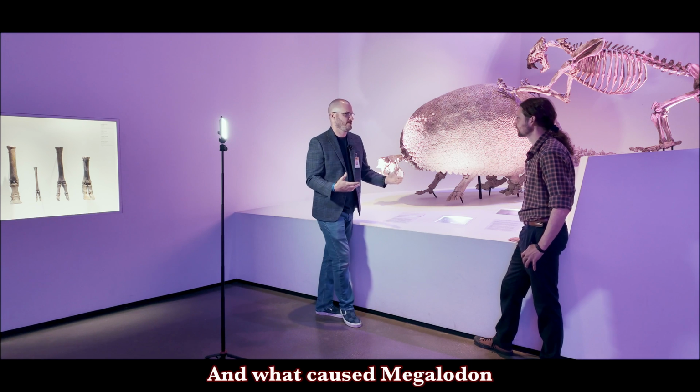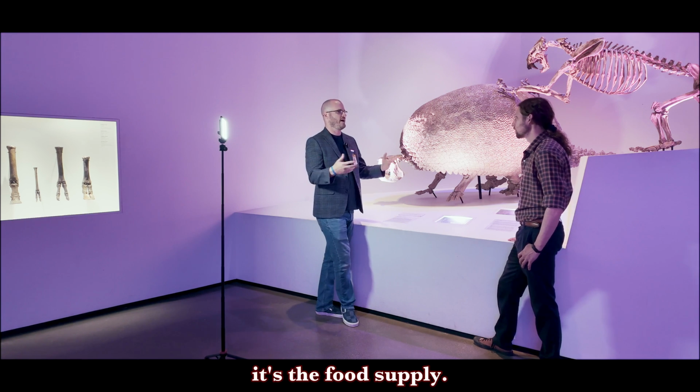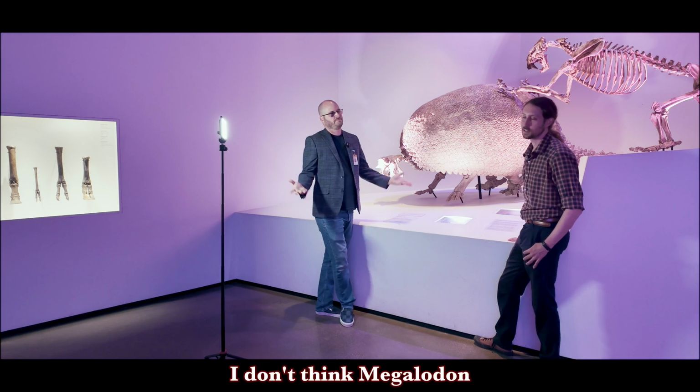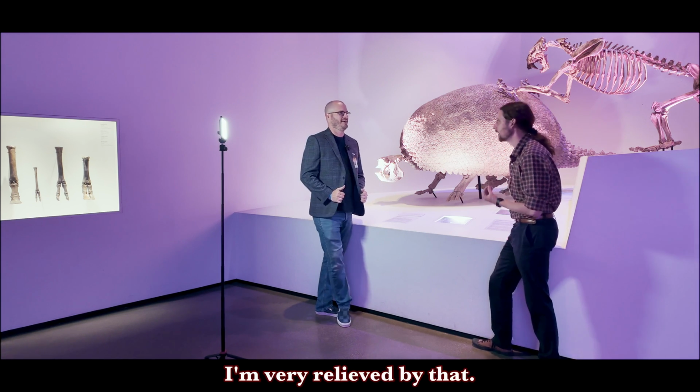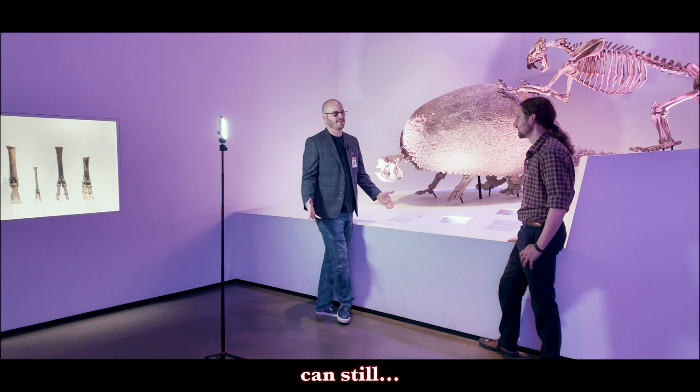And what caused Megalodon to go extinct, the theory is that it's the food supply, and changes in the ocean temperature more than anything. And yes, I don't think Megalodon is still here. I'm very relieved by that. I'm pretty sure they're extinct. But great white sharks are still here, that's the thing.